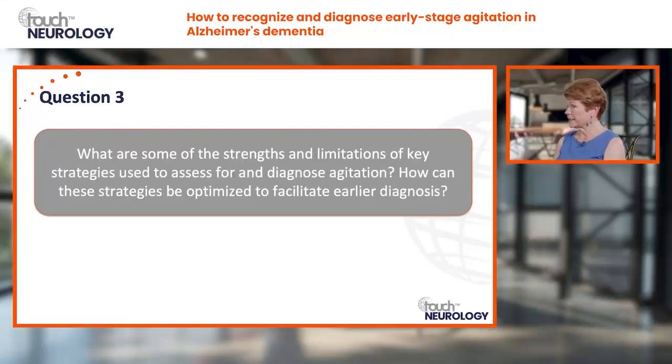So another one of the questions is, what are some of the strengths and limitations of key strategies used to assess for and diagnose agitation, and how can these strategies be optimized to facilitate an earlier diagnosis?